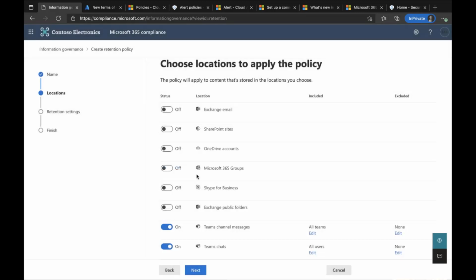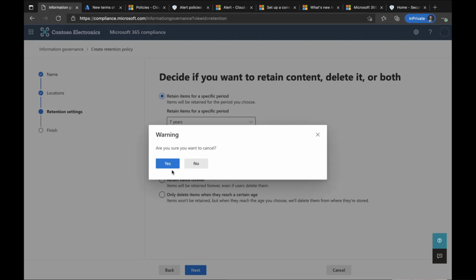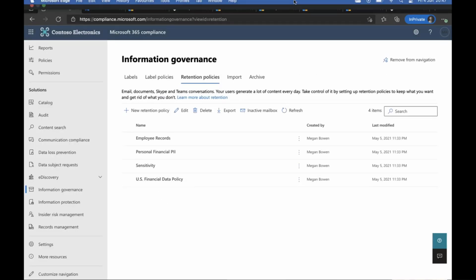But same sort of principles, retain content for a period of time based on when created or when modified, and then what do you want to do. But with policies, you can't do the disposition review. There's lesser choices here. You can delete items automatically or do nothing, or retain items forever, and don't over retain as well. I can't emphasize that strongly enough. Know what your responsibilities are as an organization.